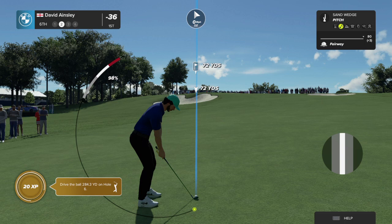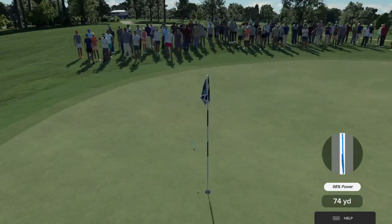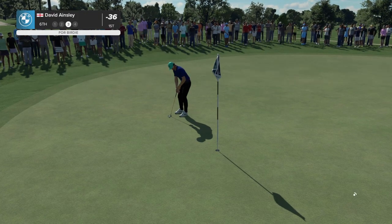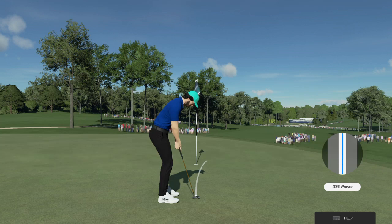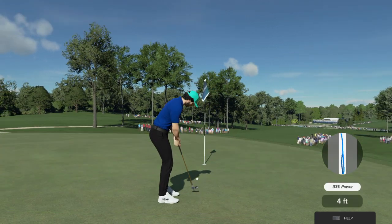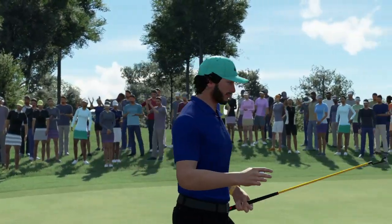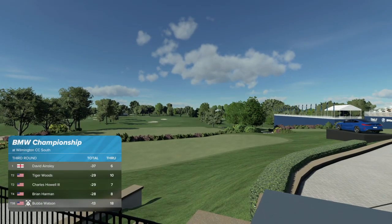Well struck. That might be one club too many. A wonderful shot. Well played. A chance for birdie here at the 6th. Oh, what a stroke. Nice one. 4th birdie of the day. So, still currently in the lead after that hole, but Tiger Woods is lurking in 2nd place.